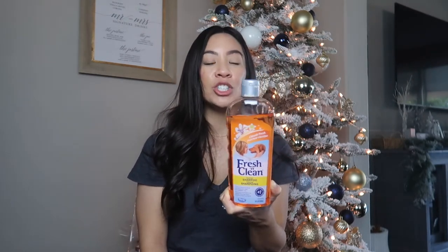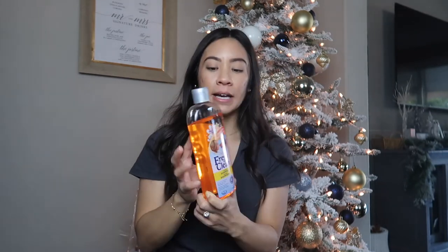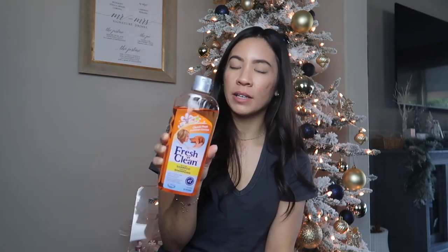We don't see a difference like this. A lot of the shampoos in the past that we've used, the smell doesn't last as long as this. So we've been really loving this for him. Joe ended up finding this one, I believe on Amazon. I'll link this below as well.